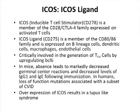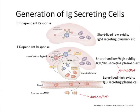And we know in humans, loss of function mutations are associated with a subset of CVID, so immunodeficiency. So this is central to germinal center reactions, and we also know that overexpression of ICOS in the mouse results in lupus. So in terms of a target, this is a very good one because you're looking at the non-redundant pathway that's essential to generate the T helper subset that's involved in germinal center reactions.